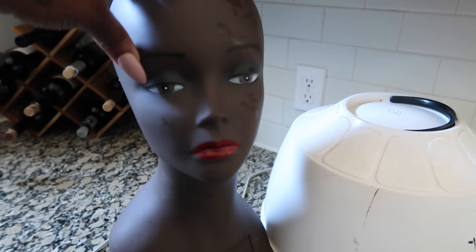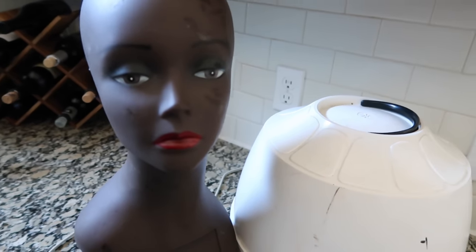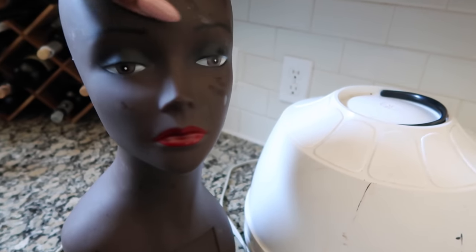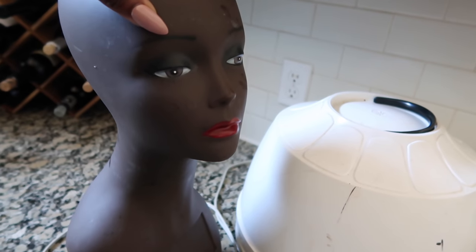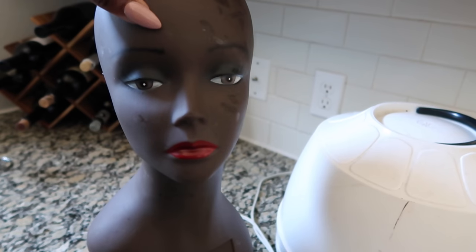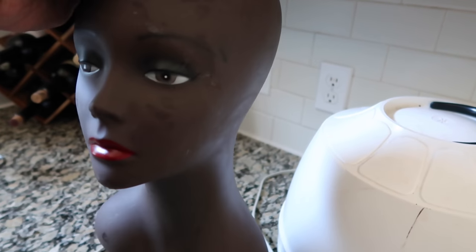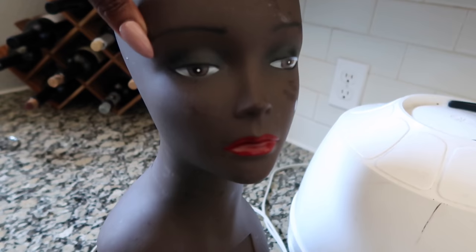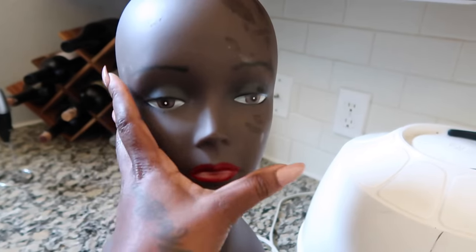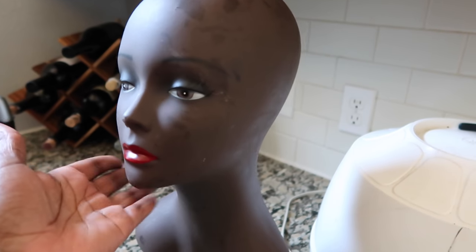So this is my girl. This is my main squeeze, okay? My right-hand man right here. My old faithful. She been with me for a long time. I think I paid like $12 for this head from the hair store. She look a little sad. I should put some lashes on her. Her eyebrows is on a struggle bus, but we ain't gonna talk about her because she hold me down.